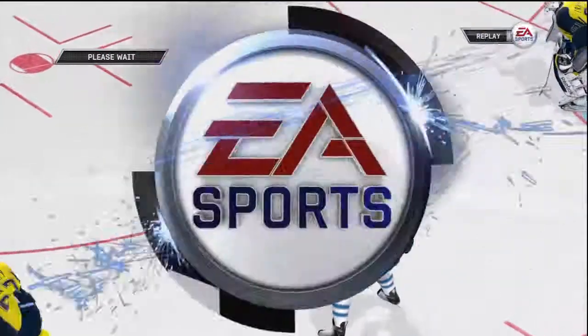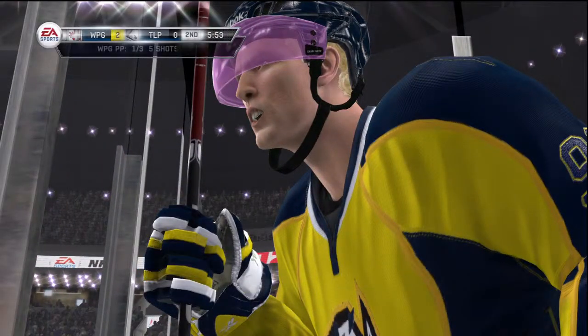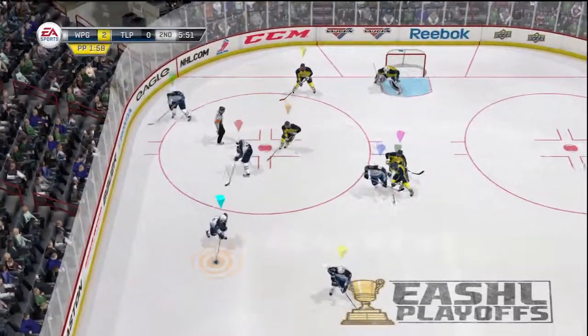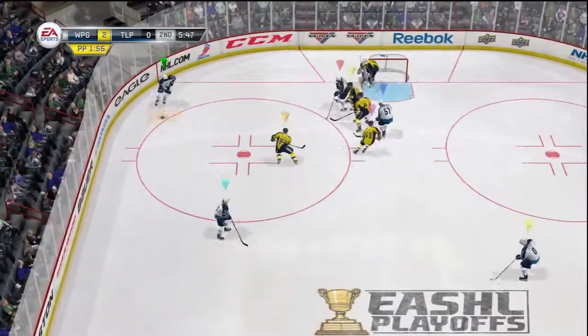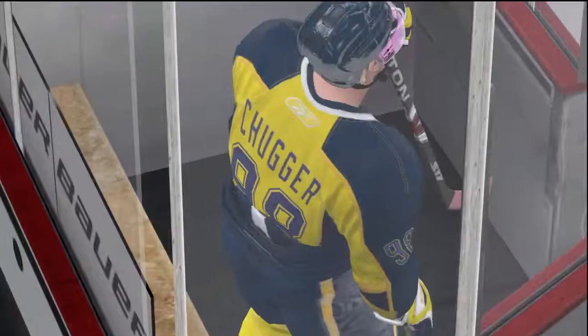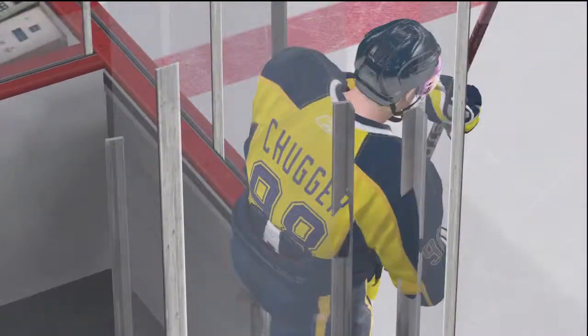Well, when you go for the stick lift and you miss, sometimes you're leaving yourself wide open for a minor, and that's what he got. Penalty. He'll carry it now. 2 minutes for high sticking to Jackson. One time. Score! And yet another power play goal.